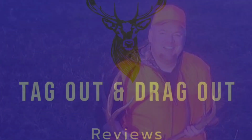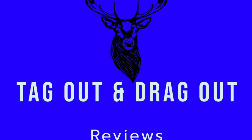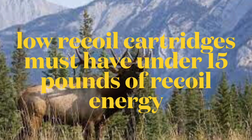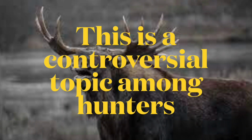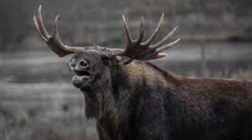This is Tag Out and Drag Out's top 5 low recoil centerfire cartridges for medium and large game. This is part 2 in the series, or otherwise known as the expanded version. To be considered low recoil, the cartridge must have under 15 pounds of recoil energy according to the experts. This is a very highly controversial topic amongst hunters.